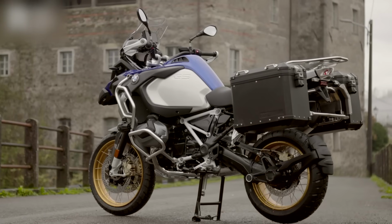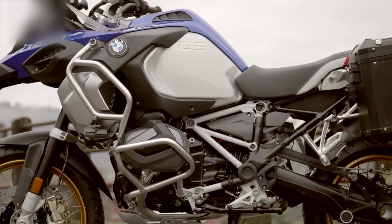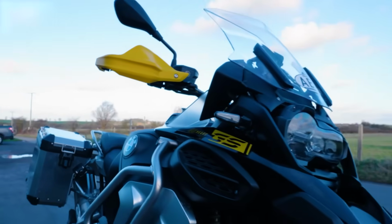At $20,345, the R1250 GS Adventure isn't about jumping sand dunes, it's about comfortable, confident riding on any surface you're likely to encounter.